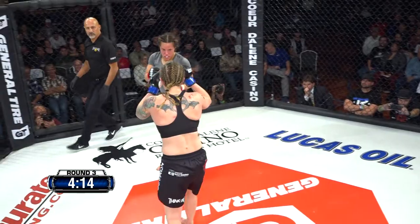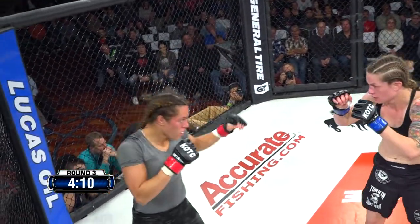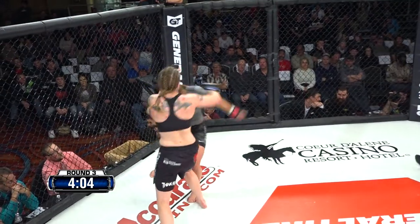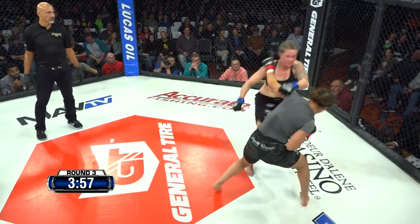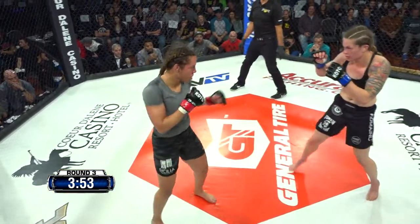So far, both fighters content on the feet, no one really trying to take this to the ground. I really believe that this is one of those fights where one fighter is trying to prove to the other, hey, I got heavy hands too, just as heavy as you have them. And they slug it out here a bit. Elizabeth with a big left. Nicole fights back with that nice kick.